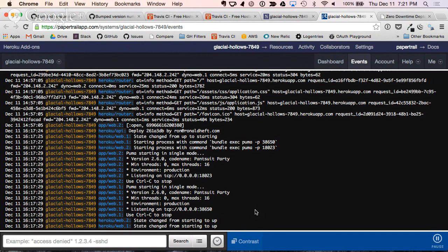So we probably have about another 60 seconds or so until we'll see the logs where Heroku does the cutover to the new servers.